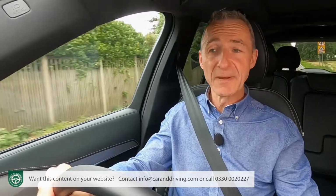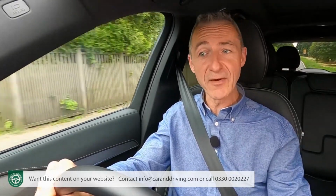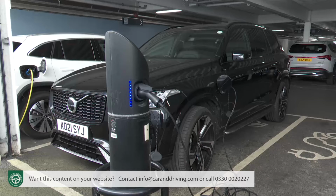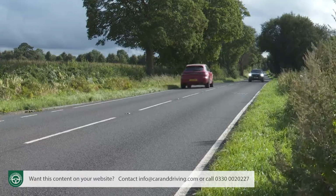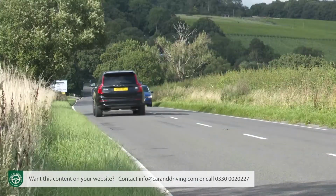As part of the changes made to this Mark II XC90 lineup, Volvo introduced a higher capacity battery to this T8 variant, which enhanced its all-electric driving range by around 15%, so it's up from 22 to 30.4 miles, a useful increase. Theoretically then, you could use an XC90 T8 every day without ever visiting a fuel station unless you needed to undertake a longer trip.